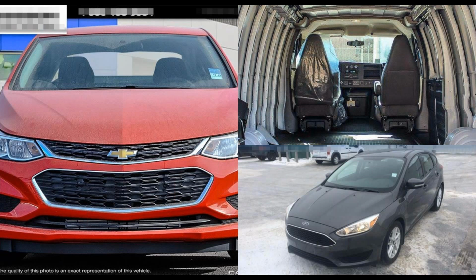Another thing is, the one on the upper right is a cargo van. Cargo vans are not exciting, but why on earth did we leave the plastic on one seat and not the other? Now, from a dealership standpoint, I know the answer is because the technician probably had to drive in the driver's seat and didn't put one on the passenger seat because nobody was sitting in the passenger seat.